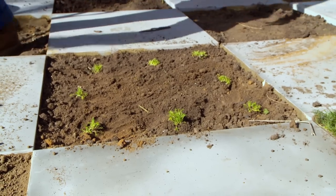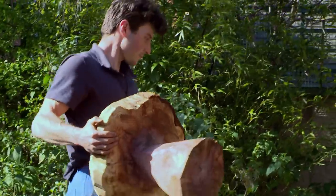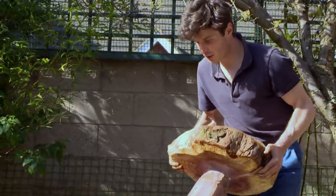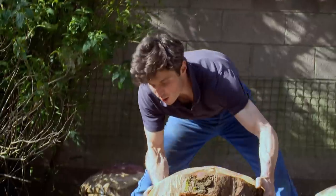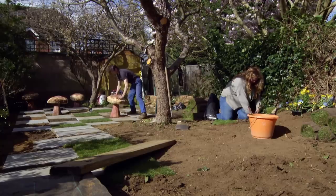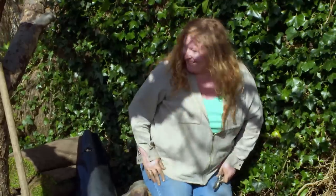But turf and chamomile are not the only things that'll be planted in Alex's checkerboard. I think I found the perfect spot for one of Andrew's mushrooms. And I'm just going to put it in the middle of the chamomile here. So over time, that will fill out and it'll almost look like the mushroom's coming out of the ground. Charlie, what do you think? That looks great. It looks really cool.